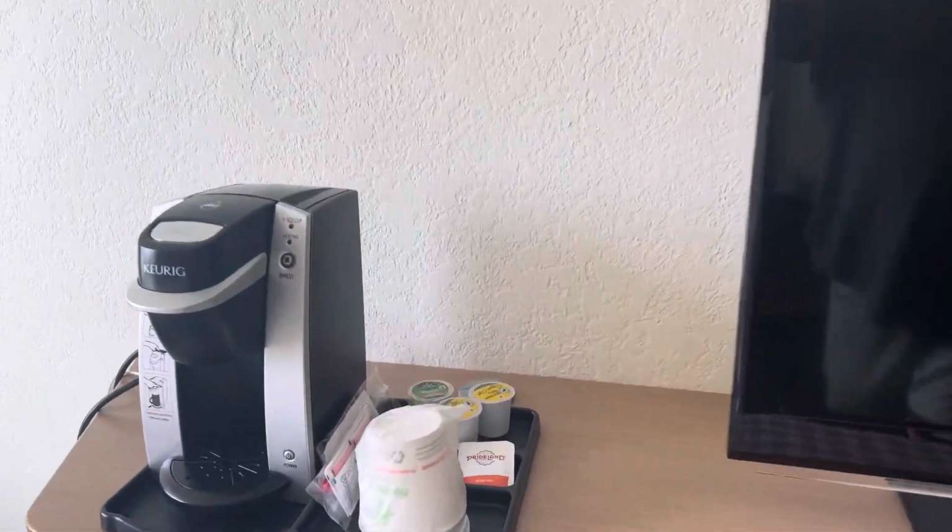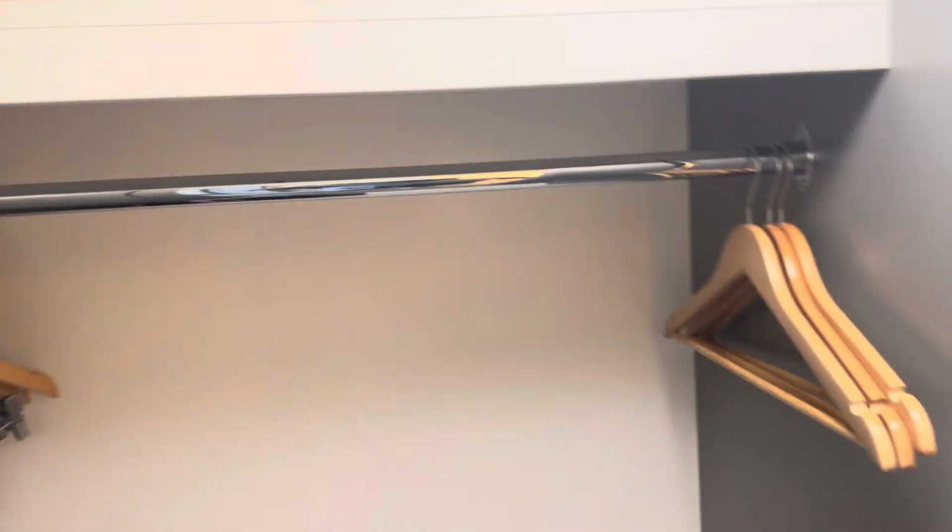You have a TV, your Keurig coffee maker with pods and tea bags, some cups and an ice bucket, lights, more plugs, paintings on the wall. And yeah, your safe, luggage racks, ironing board, coat hangers.